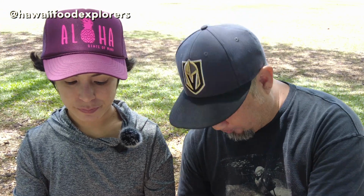This is good. I don't usually like Cubanos because I don't like ham. But this is good. I like the flavor on this one. It almost feels like a Hawaii style Cubano in the sense where it almost has that taste of Kalua pig with that pork belly. But it is a very well done sandwich, and one of those you can't decide, can't go wrong. Same with the French dip.